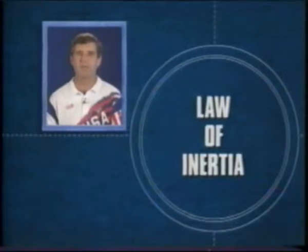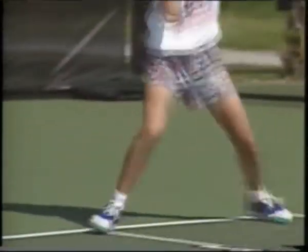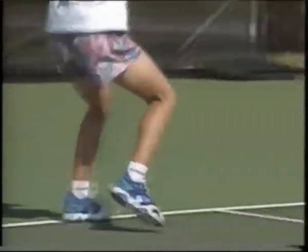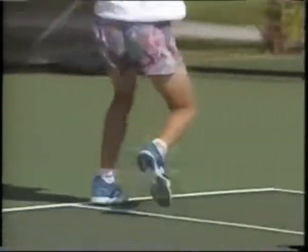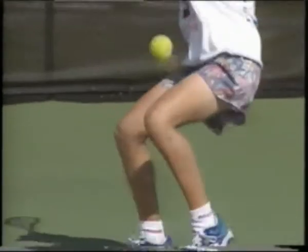Acted upon by an outside force. When running for a wide shot, you will have to use muscular strength to overcome your inertia so that you're able to recover and change directions. Contracting the muscles of your legs can also help you in overcoming your resting inertia.